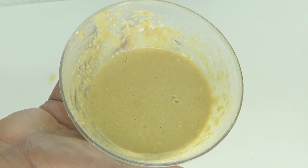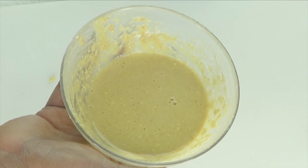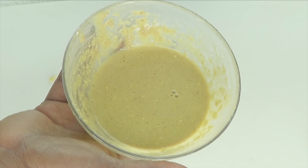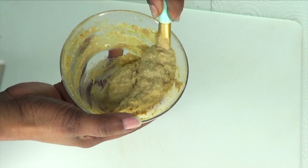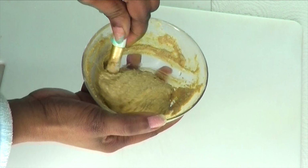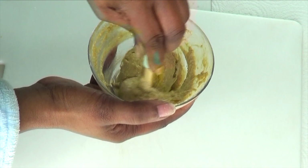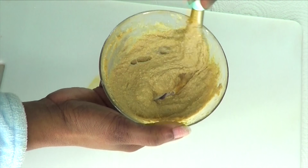Now store this in your refrigerator for no more than 3 days and use it 2 to 3 times a week. It's nice to use this cooled, so set it in the refrigerator just before you use it for about an hour. Now take a look at what our mask looked like after we had set it aside. It's gonna come very, very thick and gluey, and this is exactly how you want it to be. So make sure to give it a stir.